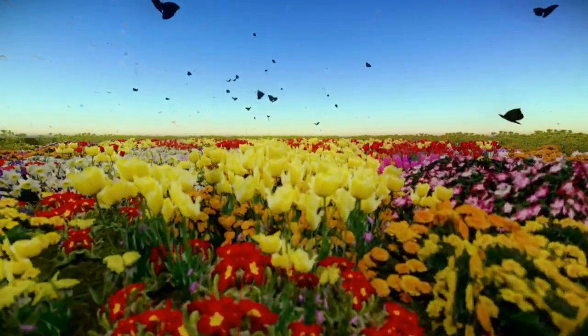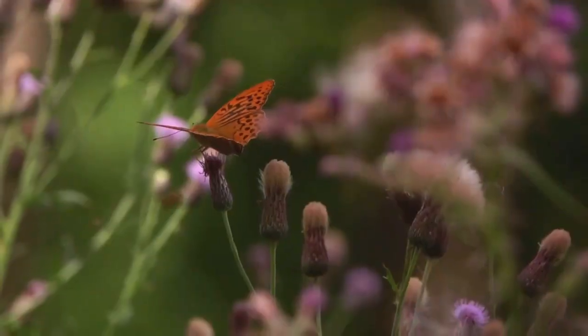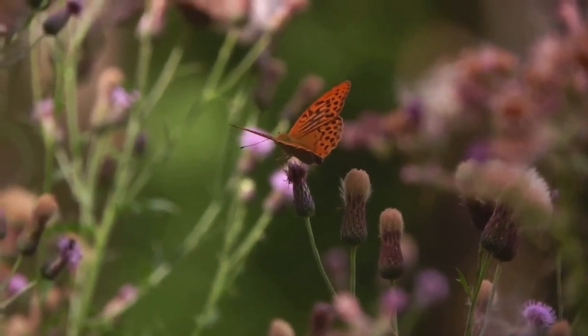Remember to mix different types of flowers and include varying heights for visual interest. This helps mimic the wild environment butterflies are used to. A well-designed garden can turn your yard into a butterfly paradise.